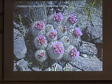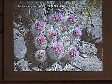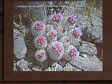We might be a little bit early for the hedgehog cactus to be in bloom. The cactus will certainly be there. And this is an uncommon plant that a lot of plant people don't really want this location to become common knowledge because cactus collectors will go in and take them, but they do occur all through this area.